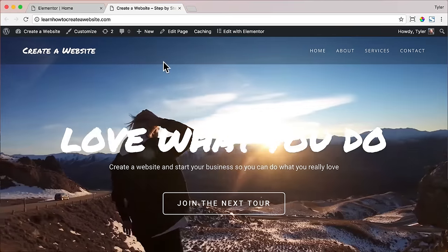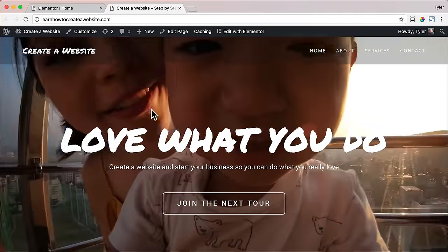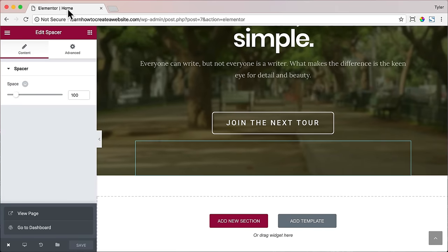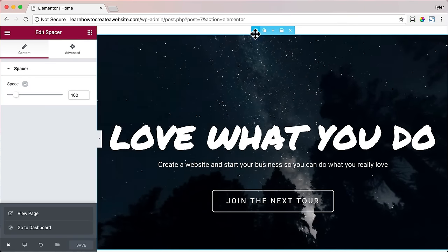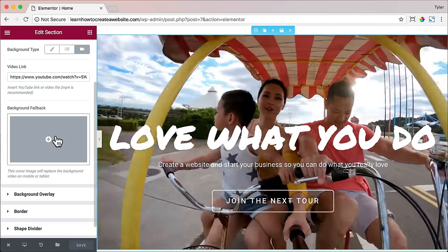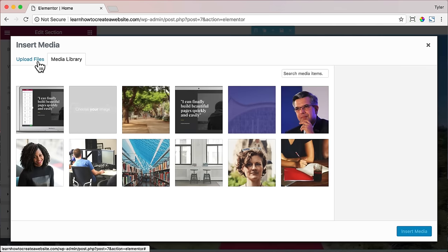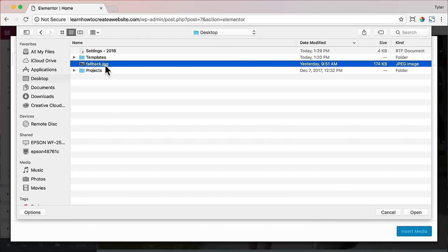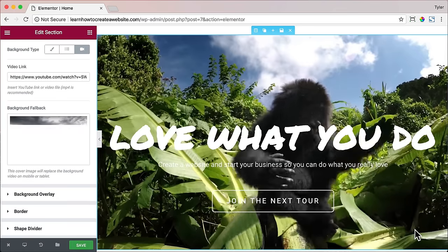So we can exit out of there. The first thing that we want to do is fix the issue where the video is not playing on your phone, because it just won't play in the background on your phone. To do that, click on the top section and under style, under background fallback, click the button to add an image and click on whatever image that you want. I'll show you how to get images later in just a second. So we're just going to click any image that we want and press open and insert media.